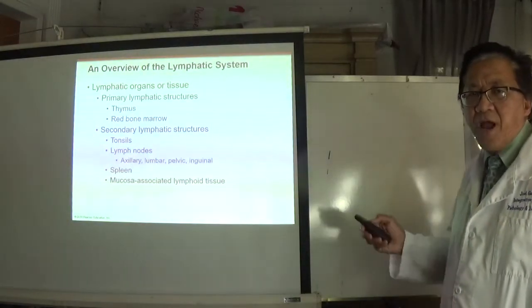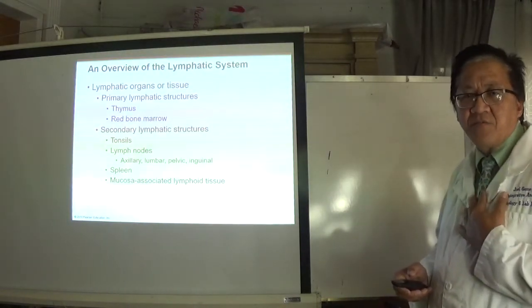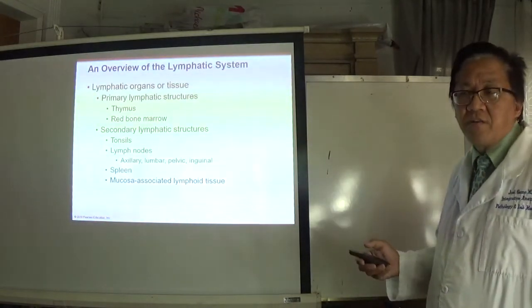One must know that the primary lymphatic structures include the thymus. The thymus is found behind the sternum. It's right in front and slightly above the heart, in the thoracic cavity, and the red bone marrow, of course, is found in the bone.